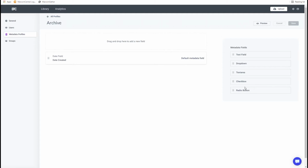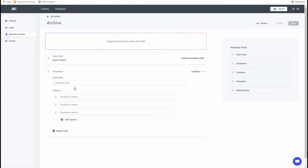Maybe legal or compliance says we need a date field, I need an author, and I need to know what department this works in. So if it's a drop down, I can add this in here. I can add different fields, I can label it, and then I create the drop down menu. So if we know it's for a certain type of department, we can list those and make it easier for that user to associate it when they're onboarding these assets. So these are customizable for each type of asset.